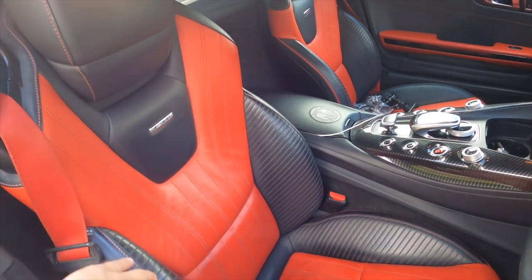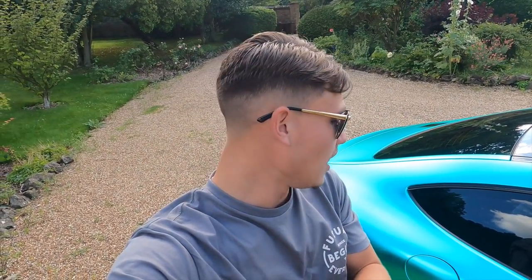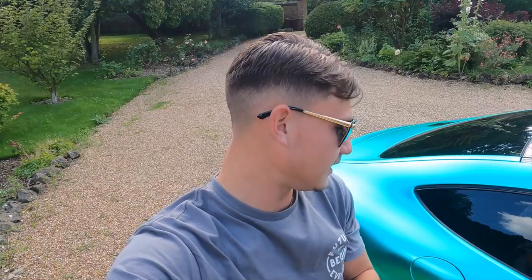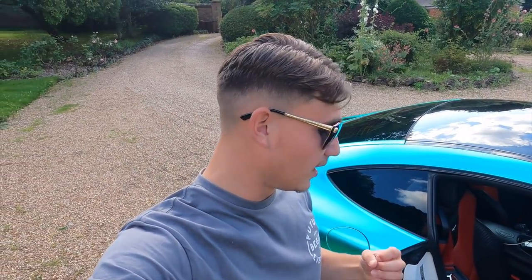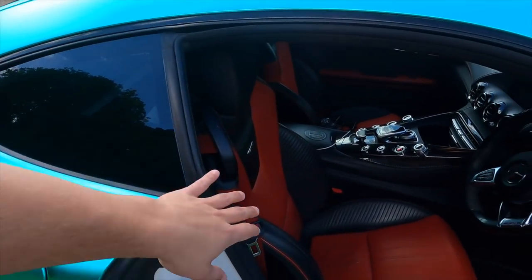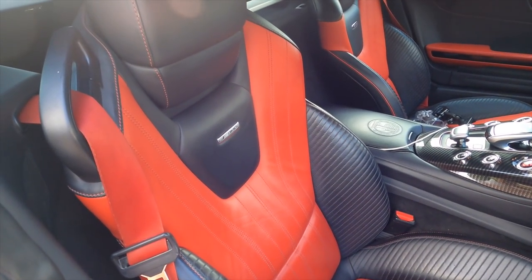It's not the bucket seats, I've gone for the comfort seats. But the reason I've done that is because I sat in the bucket seats and they were so uncomfortable, especially for long journeys, I didn't fancy it. I'm gonna be driving this car around a lot, and it is a Grand Tourer, so it is meant to be comfortable and also sporty at the same time. So you can see these seats, and they are banging, and I can't wait to put some miles into these bad boys.